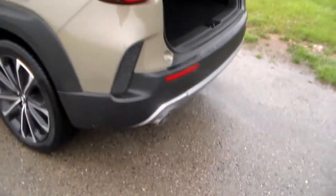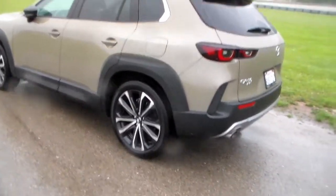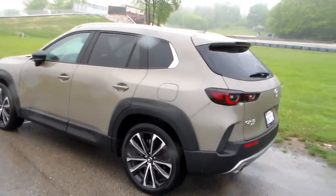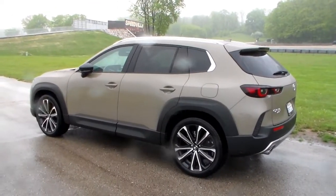So, looking for a crossover, something that gets decent gas mileage, isn't huge, carries the family of 4. It may not be ready for the track just yet, but it's quick enough.